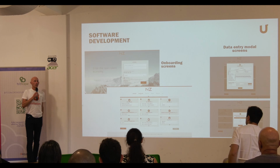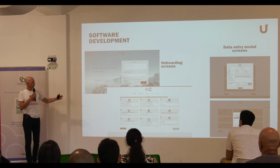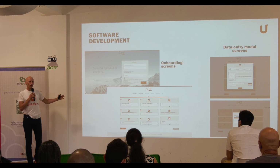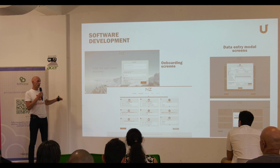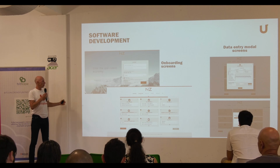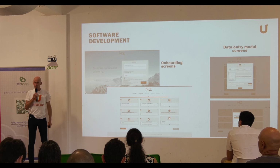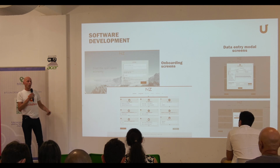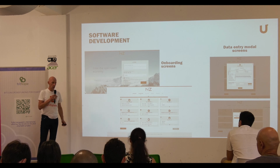How is the software development today? There is a front end, it's the onboarding process and everything. This is something we have already programmed. It has been shown and presented to the community already in April this year. Now we are working on the back end, which is the blockchain part. And we will do this in the Ukraine, because they are specialists on blockchain.